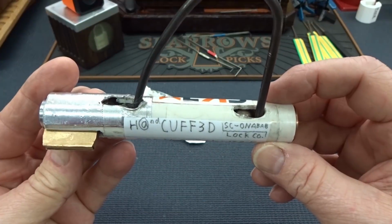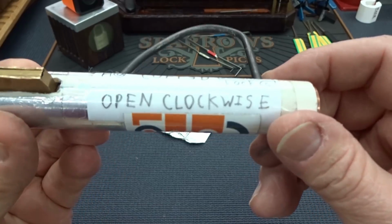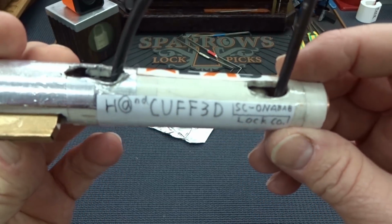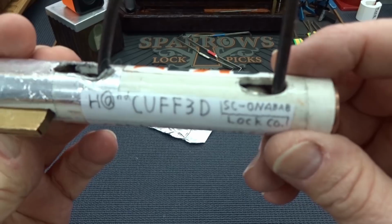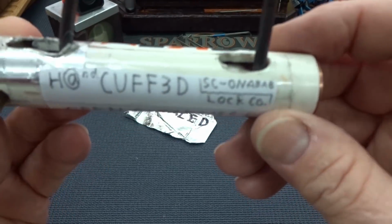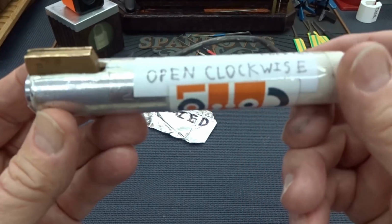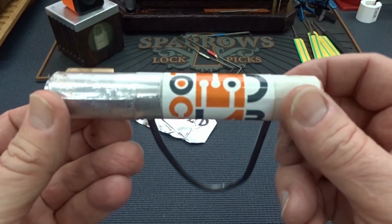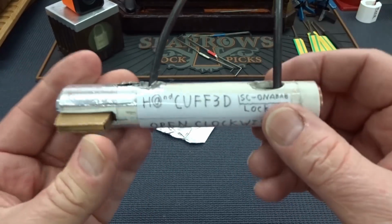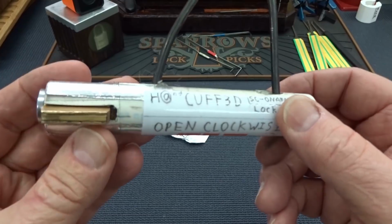Alright guys, I got another piece of alien technology from Thor in Medicine Lake, Montana. Handcuffed, or maybe it's handcuffed, I really don't know. And it's got some kind of code there, something lock company. He says only open this one clockwise. It looks like it's made out of PVC. I mean, we could hit it with a hammer, but that would really defeat the purpose of this challenge lock.